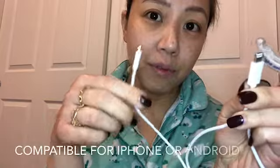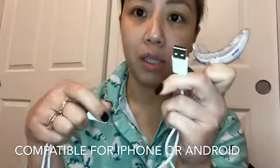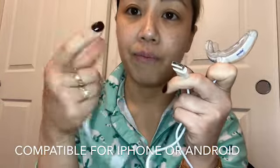So, this is the kit, Bright On. And this is the light, the blue light. And as you can see, we have 2 USB ports. This one can go to any iPhone device, and this one is for Android. And also, you have an option. Pwede nyo rin po itong isaksak or i-plug sa regular socket.